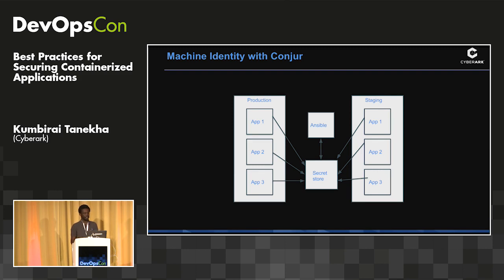However, you can then see that now every single application actually speaks to the secret store. And what happens throughout a typical conversation is authentication, authorization, auditing, and if you have the permissions to actually get any particular resource, then and only then do you get the resource. Otherwise, you get maybe a 403.